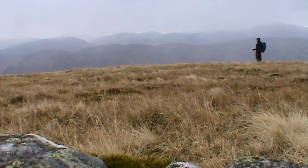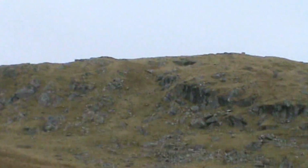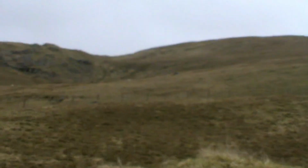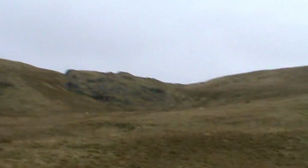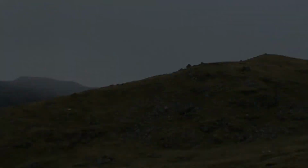I'm out of mobile phone signal, to anyone who wishes to know. We're up here, it's a cold day for the 1st of April, 1st of April 2022. So we're heading up for our recce, and we'll see what's what when we get to the top of the pass.